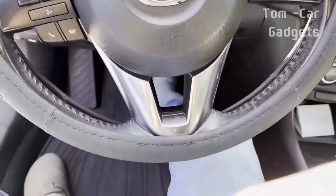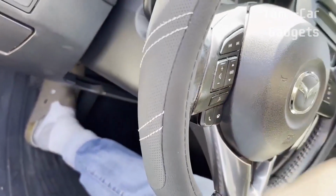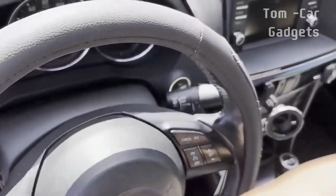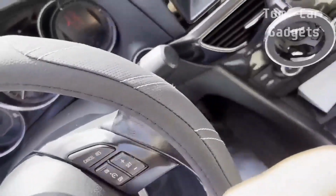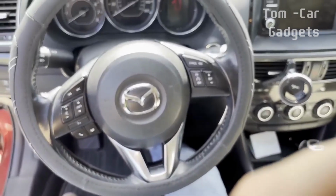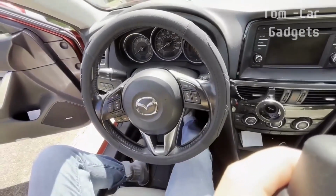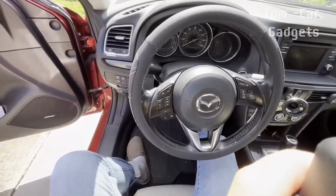Made from finely perforated, breathable microfiber leather, this cover offers maximum comfort and infuses your car with the luxurious feel of a high-performance sports vehicle. Designed with high-temperature resistant materials and a premium inner ring, it promises enduring durability and a touch of style that stands the test of time.